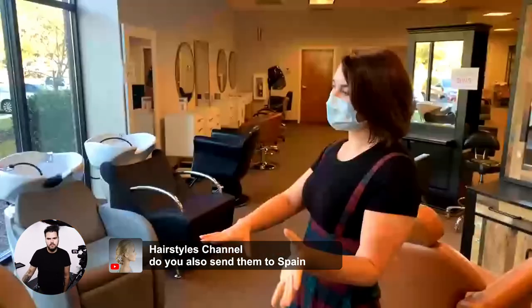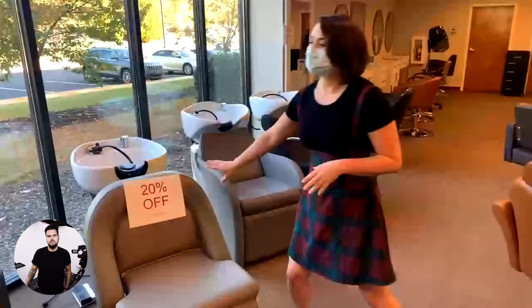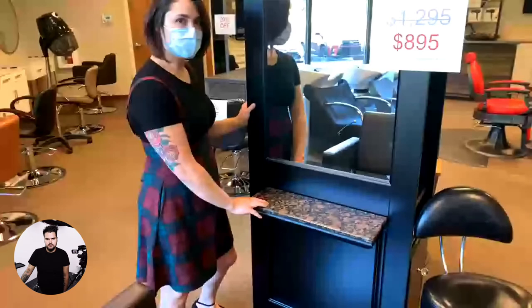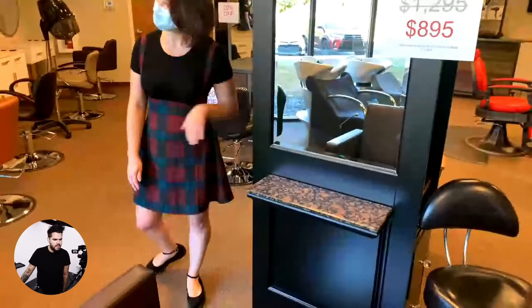This is only a handful of our shampoo systems. We have all kinds of varieties: backwash, sidewash, you name it. We can fit whatever kind of space you need. This one's an electric one that's really nice, a brand new model as well. This Oxford is a nice traditional style for salon. It's only $8.95 during the sale, has this beautiful granite top, has a ton of storage and some built-in appliance holders as well. So another key feature of this guy.